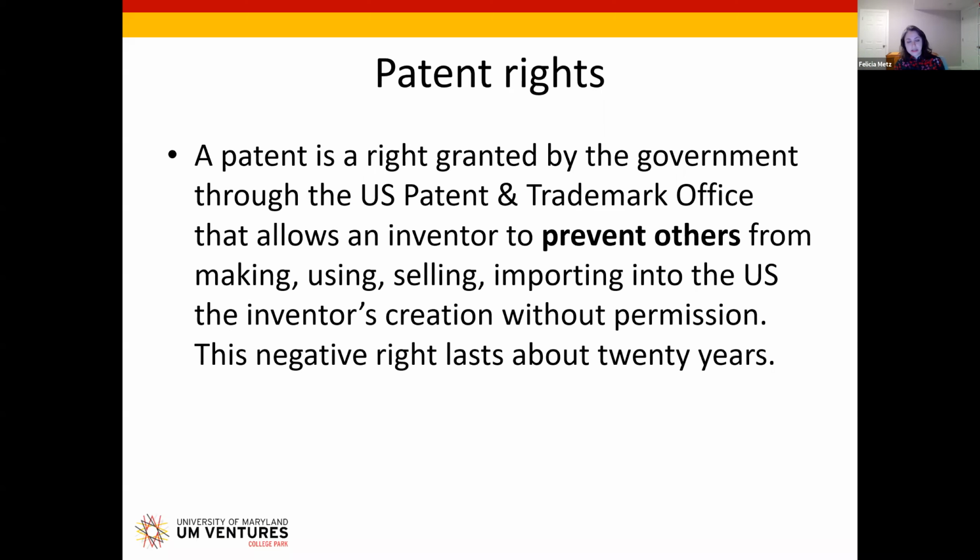So patent rights. A patent is a right that's granted by the government in the United States through the US Patent and Trademark Office that allows an inventor or the owner to prevent others from making, using, selling, or importing into the country where you have the patent, the inventor's creation without permission. And it's what's known as a negative right, since the patent holder can't necessarily practice his or her own invention.